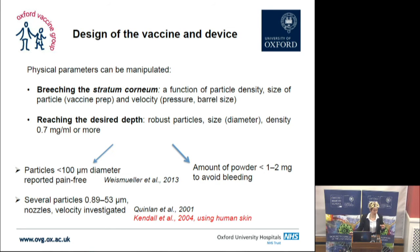We can work on their size, and whether they're big or small will influence how far they go into the epidermis. If they're too small, they might not penetrate at all. If they're too big, they might go too far because they acquire too much velocity. And the density as well can be worked on.